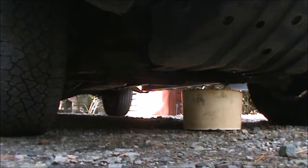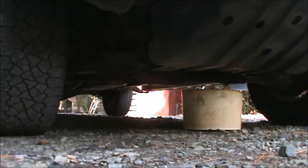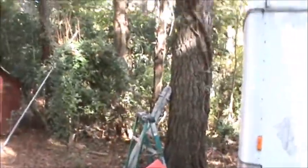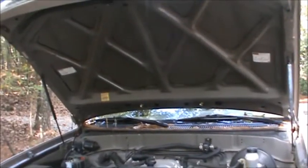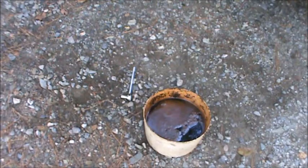Alright, that's pretty much it. At this point, it's just put the plug in and refill it. And remember, recycle your oil. I do mine through the city, but you can also bring your used motor oil to a lot of parts stores. They'll be happy to take your used motor oil. Okay, so I'll be back.